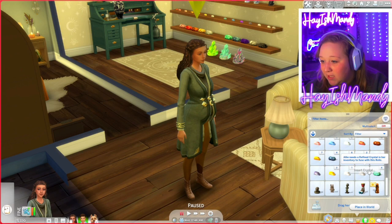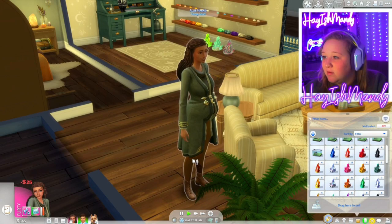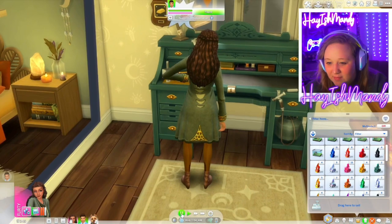How do I refine a crystal? Send to jewelers for refinement. Oh, okay, that's how. All right, I will refine this crystal. Expect a refined version of your crystal to appear in the mail in the next day or so. Okay. All right, let's collect this really terrifying gnome. All right.